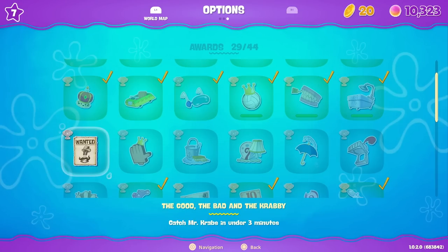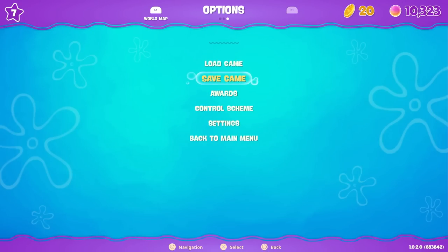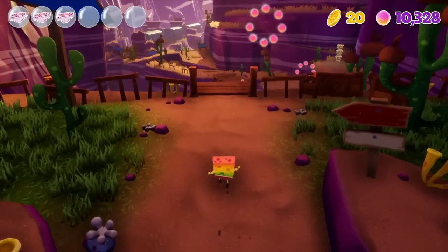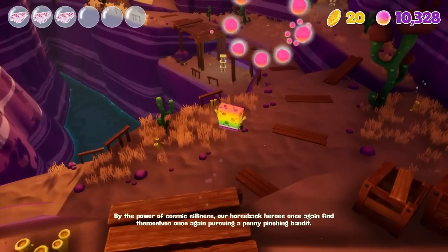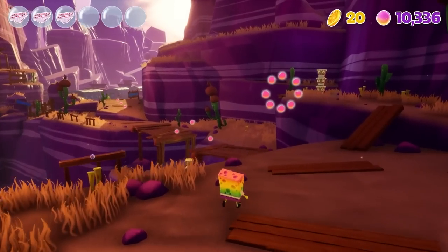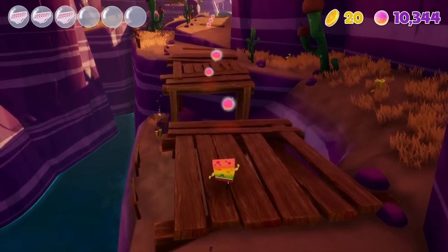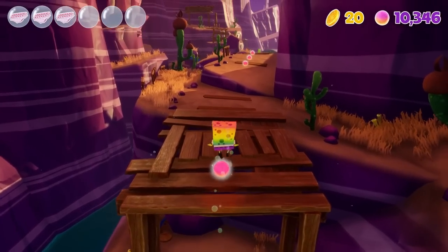Catch Mr. Krabs in under 3 minutes. So for that one, we need to go to the big chase back in Wild West Jellyfish Fields. Okay, so we're back at the big race between us. By the power of cosmic silliness, our horseback heroes once again find themselves pursuing a penny-pinching bandit. It's cool that the narrator even tells us that we're back here.